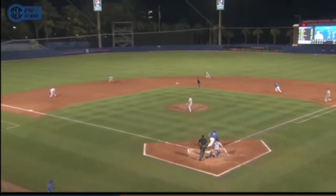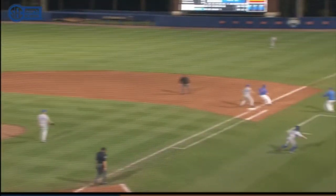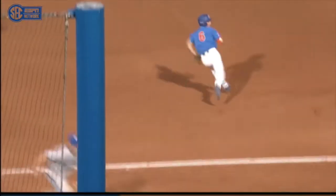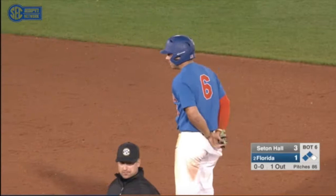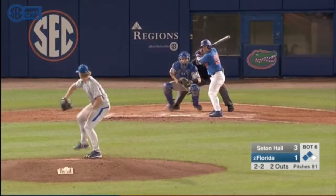I thought the throw was maybe a little low, but certainly should have been handled, but we'll see again. Toke reaches for it. It just goes off what looked like the webbing of his glove. Probably a ball he should have had. Instead, India over to second, Guthrie to third. With 1 out here, the Gators are a base hit away from tying this game.